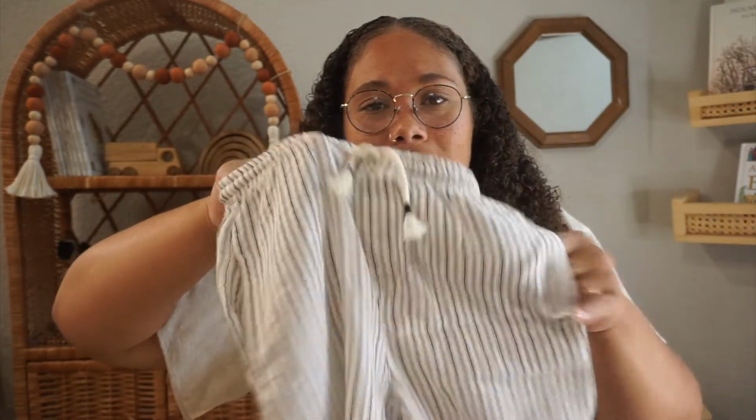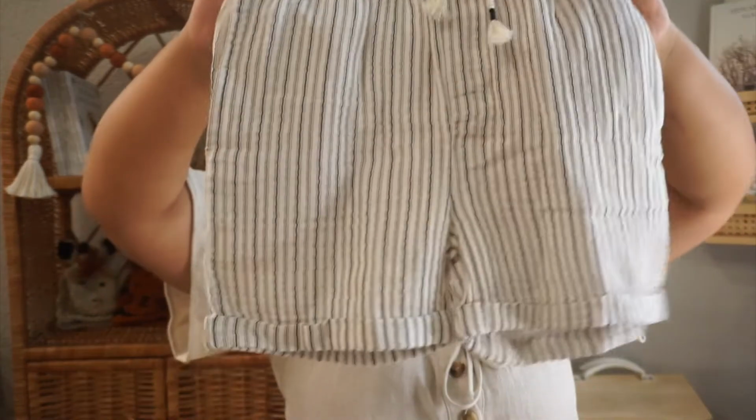And it has little pockets. So talking about both, it has a real drawstring and real pockets. Like, what more can you ask for? And they're just super cute and flowy. And these look really comfy, honestly. I want a set in this too. I wish they made it in adult sizes.